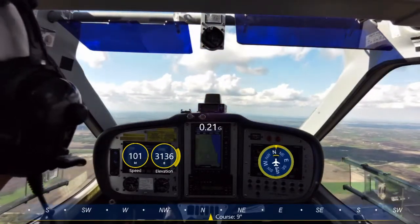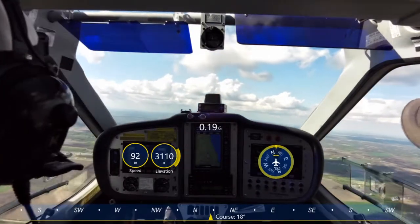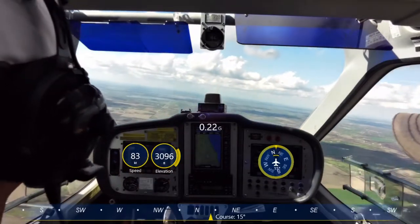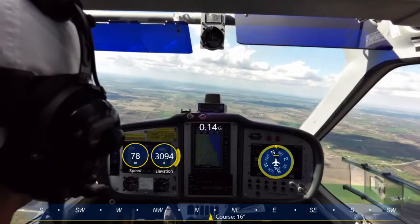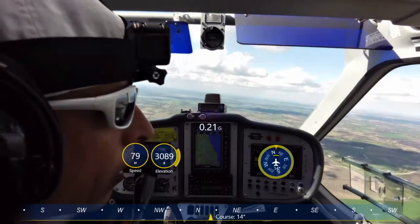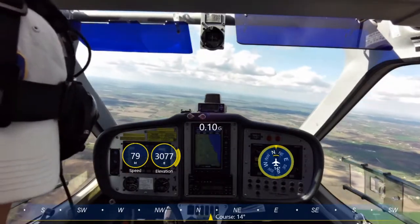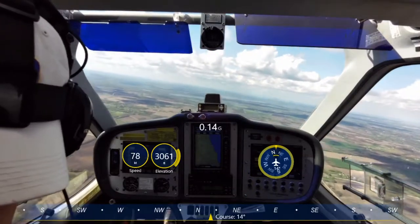Alright, I'm pitching for 68. So I want to gain altitude, or at least hold altitude. Yeah, whatever you've got to do. Ooh, airplane right down there. Where? Oh yeah, low. Probably at 1,000 feet. Alright, turning west, looking for a field.